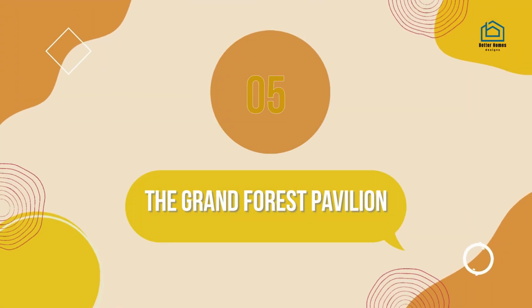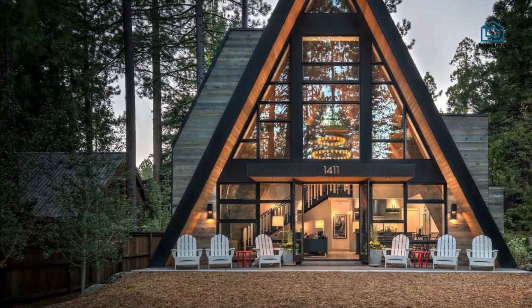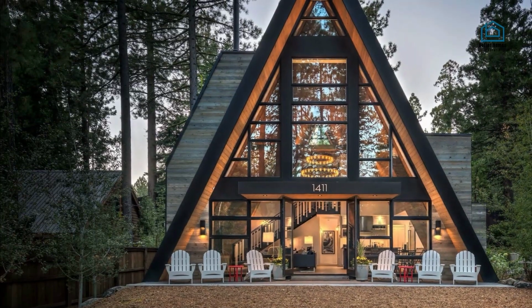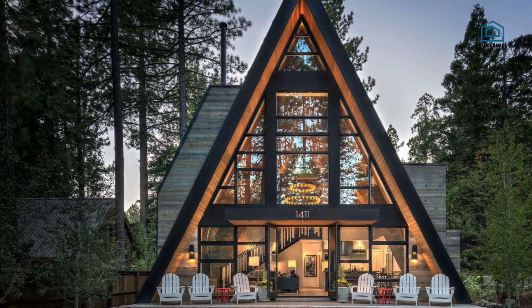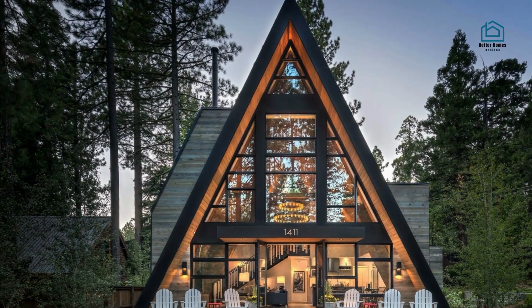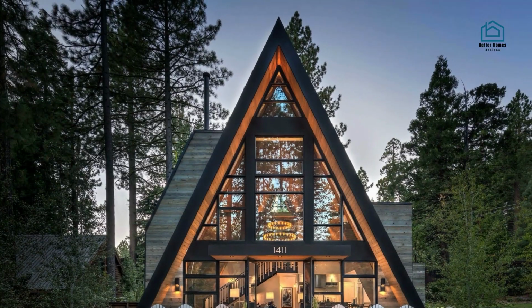5. The Grand Forest Pavilion. This is the ultimate luxury cabin. With a towering A-frame structure and a facade made almost entirely of glass, it glows like a lantern in the woods at night. The symmetrical placement of white Adirondack chairs on the front patio creates a welcoming, resort-like atmosphere that is perfect for hosting guests or enjoying a quiet morning coffee.